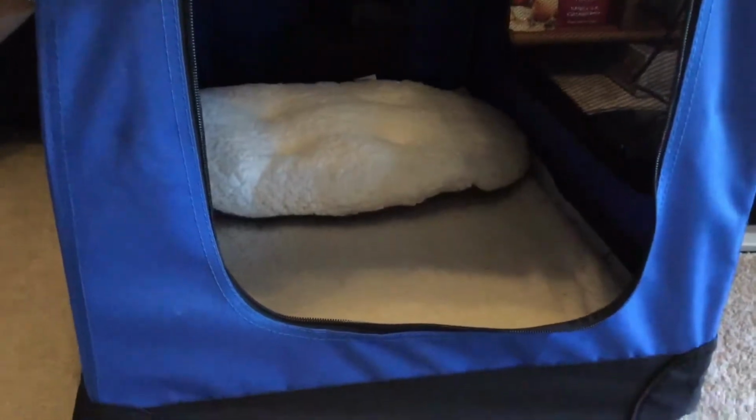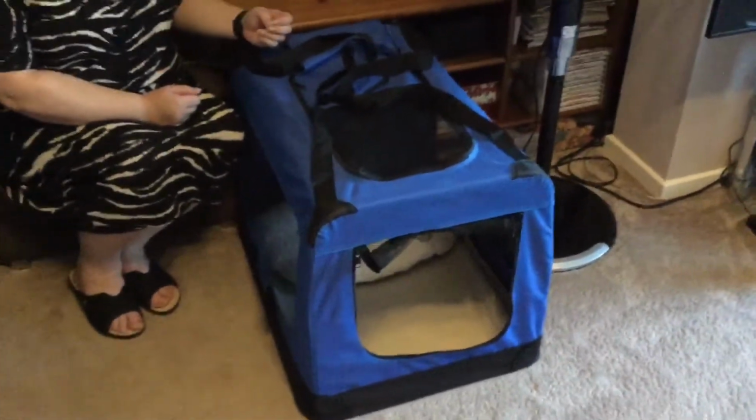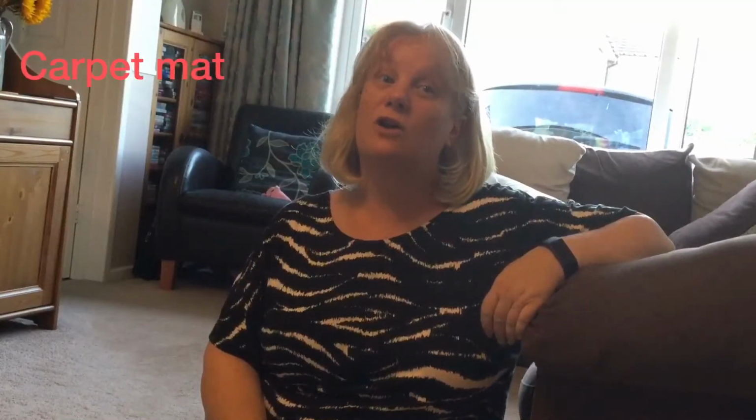Even though Finley is a cavapoo and a small dog, I thought we'll go for the larger size crate just so he's got a bit more space in there. So he's got a nice cosy little bed and space to move about. And again, it's got that security. If you need him to be in and safe, you can quickly zip it up and round and he's fine. Otherwise he can have the freedom to come and go as he pleases, take himself off away from busy family life.